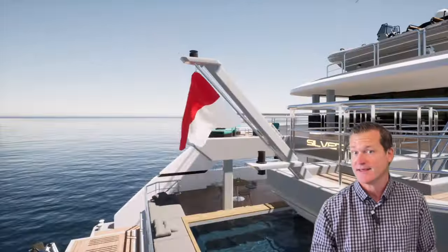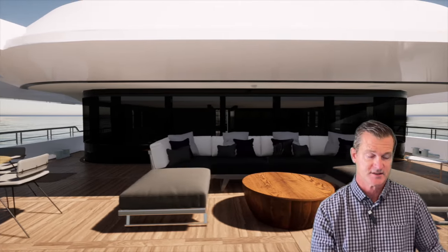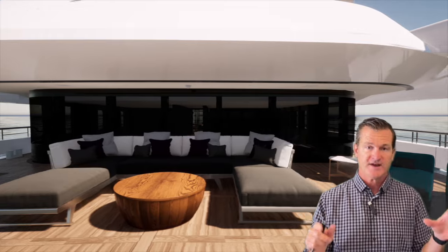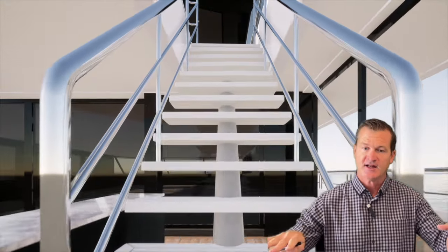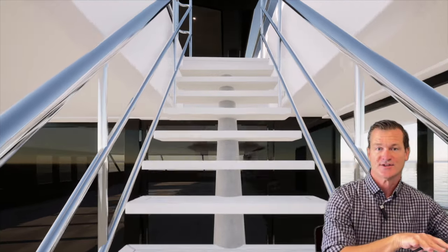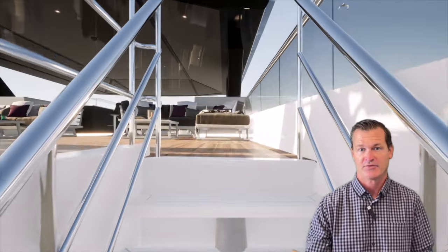A few other neat, innovative things. It does come with the IPS, integrated propulsion system. What that is, is forward facing counter rotating propellers, and it has four of them. Those can actually pivot, and so you can drive this boat sideways. It's all computer controlled. You can drive the boat from side to side. Really neat. It does have the bow thrusters on it.